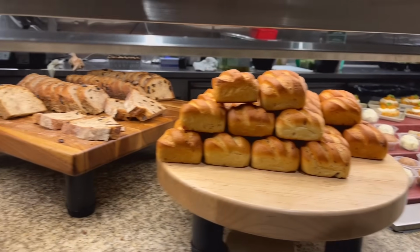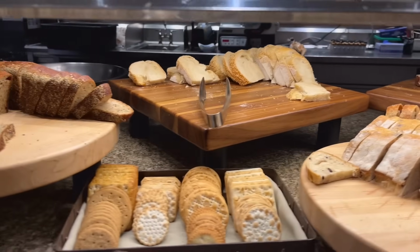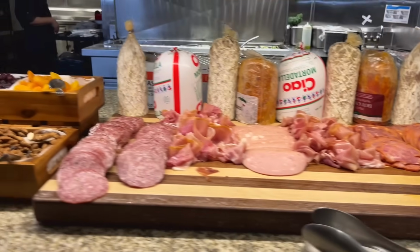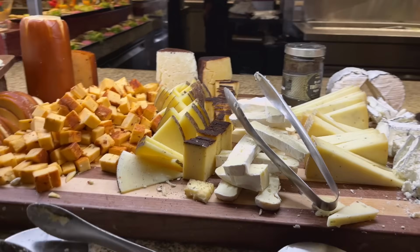That's a lot of bread, guys. Again, not for the people who are doing low carb. Alright, as you can see, we're getting close to the Italian food. Once we turn around, we're gonna hit the Italian food station.